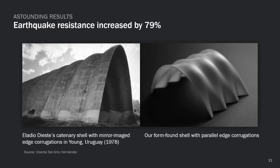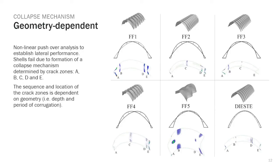The structure becomes like a metamaterial, where the properties are determined by the corrugations and not by the actual material. We realized that we can use the corrugations to tune the behavior of the structure. We define the corrugation depth and the period of the corrugation. Both these parameters are chosen by us and greatly affect the capacity and failure mechanism of the shell.